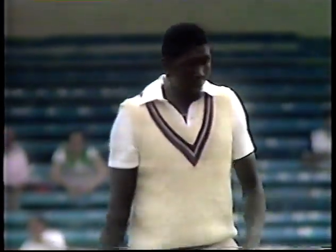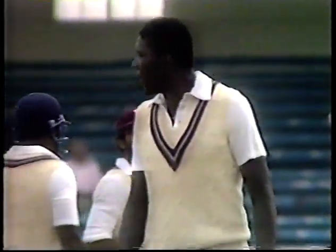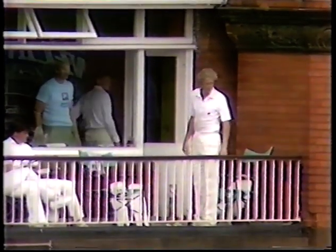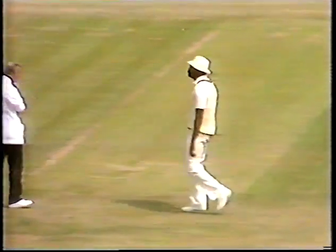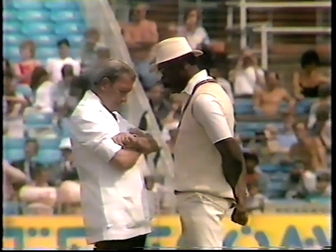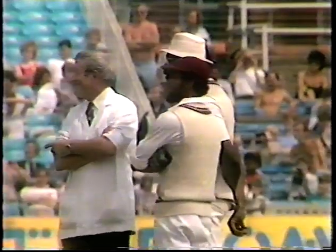Too late, too late. Garner has done it. The off stump cartwheels back again in the most conclusive manner possible. And Cowans goes, but will Terry come out? The question now of whether young Paul Terry will make it to the centre, because that is over, and there may be no need at all for Terry to face a ball. Lamb could reach his 100. I don't think there's any question that Paul Terry is going to come out. It's probably a last-minute decision up in the dressing room. And he's certainly on his way. Here he comes.